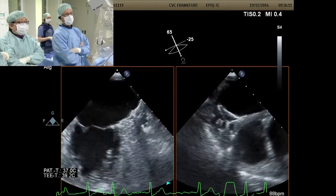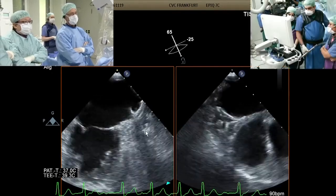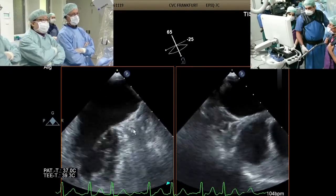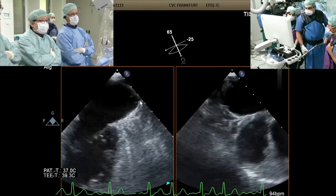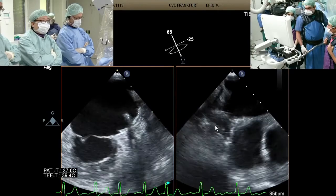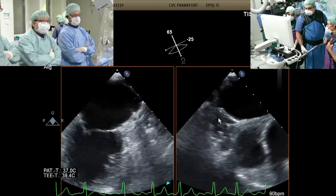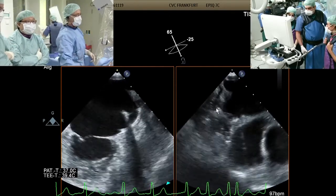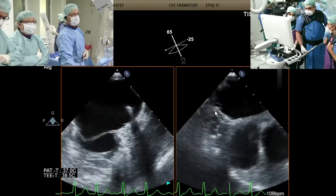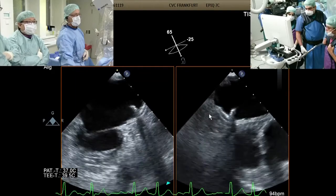Okay, so on echo here you can see that the device looks lovely in the 45-degree view, nicely sitting at the lobe level where we want it to be, most of it below the circumflex vessel. You can see that the disc is nicely covering the orifice. In the 135 orthogonal view, the lobe has been deployed in the superior lobe of the appendage, and you can see the disc. There is a bit of a gap still, similar to before, but much less. But the device does seem to be under tension, the disc. You can see that concavity as well.